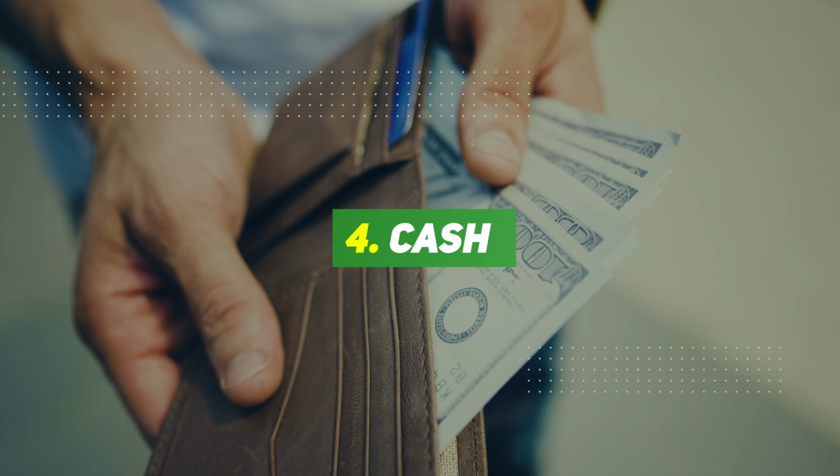All right, number 4, the last thing you should never have inside your Roth IRA, and I've already kind of mentioned this before, is cash.